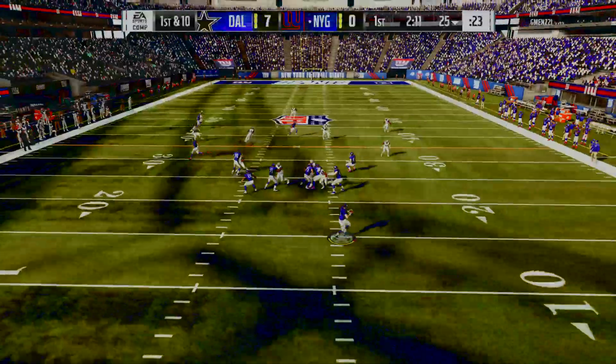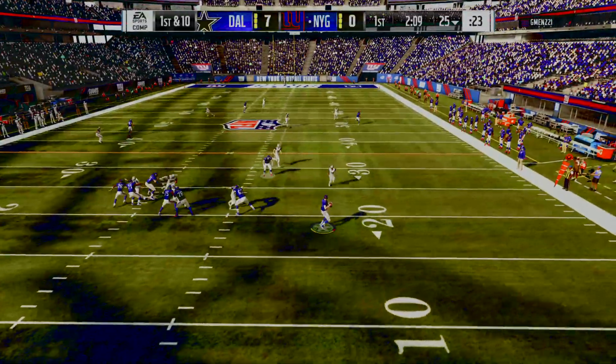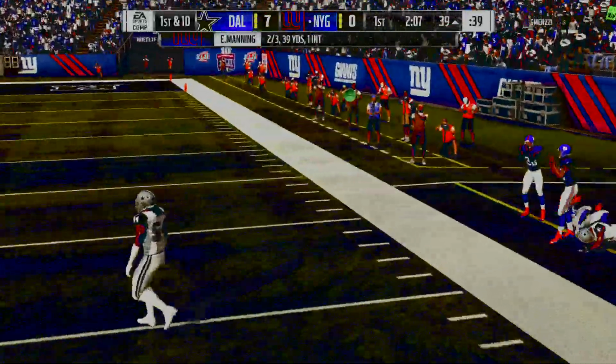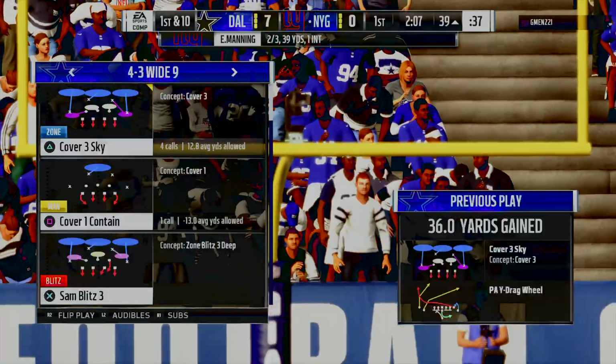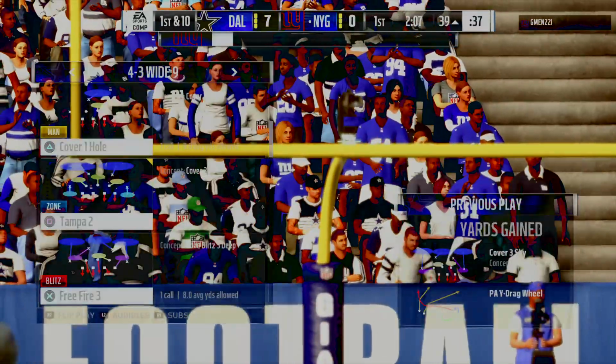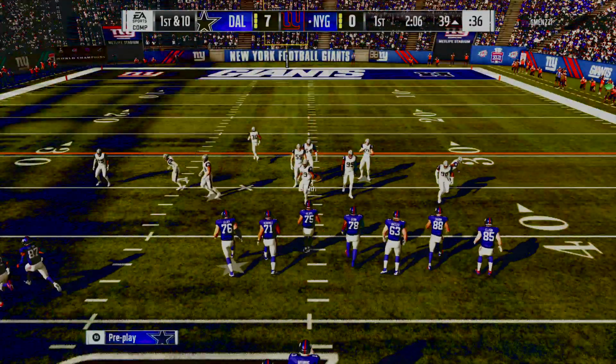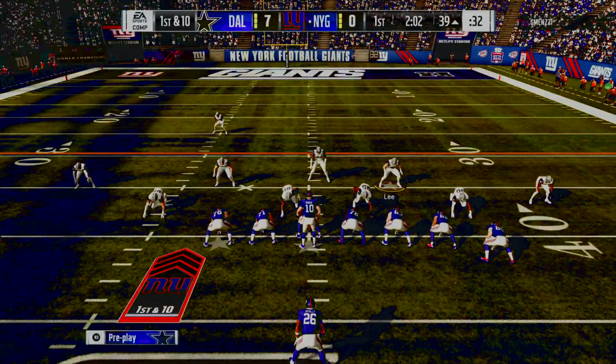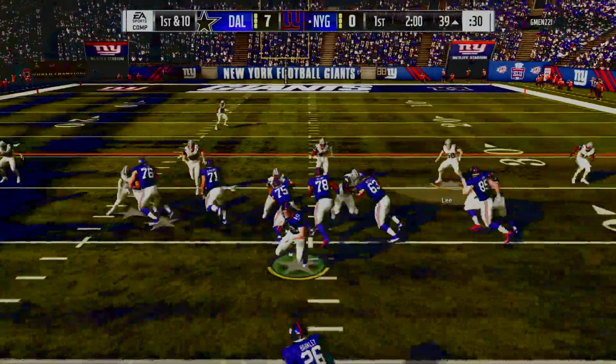Now Manning to try again after the pick six. Looking deep downfield. He's got a man, complete. That one goes for 36 yards. Well, partner, I'm not sure how this drive's going to end, but how about the way they flip field position there? A nice attacking play that picked up a heck of a chunk of yardage.